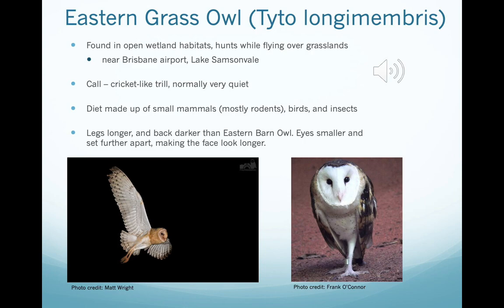Now, if you were to go out and target this species, you'd head to areas like Kedron Brook near Brisbane Airport or Lake Sampsonvale, for example. Now, the eastern grass owl is actually a very quiet Tyto owl. They'll sometimes make those typical Tyto-like screeches, but generally speaking, they'll just make a very quiet cricket-like trill. I'll play that cricket-like trill for you now.